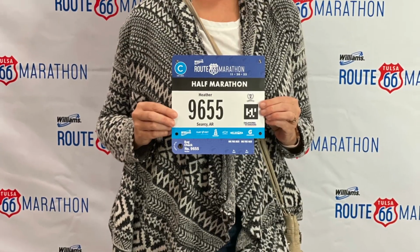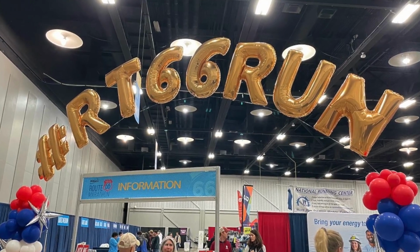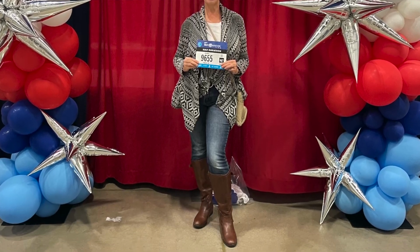After bib pickup on one side of the Expo, they sent me across to the other side of the Expo to pick up my race jacket, and in between was the whole rest of the Expo. It was a typical Expo setup. You had a lot of running stores there. There were some other races promoting their races as well, including the Little Rock Marathon weekend coming up in March, and they had all of their medals, including the giant marathon medal, so that you could take a look at what you would be getting if you raced.